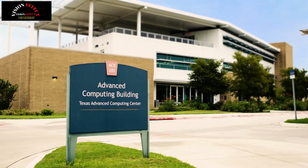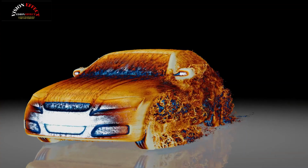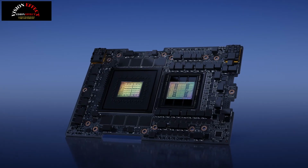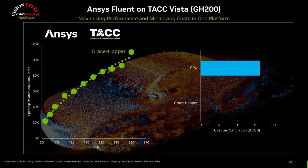Recently, we were able to work with NVIDIA and University of Texas using their supercomputer. There was a simulation on an automobile that took around a month using around 2,000 CPU cores. We were able to get 320 of the Grace Hopper 200s, recent technology from NVIDIA. We were able to do that in 6 hours. I mean, you talk about a month of engineering design down to 6 hours.